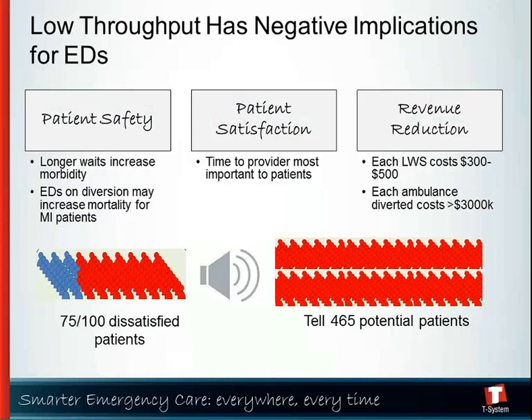Patient satisfaction is obviously a very big driver of your success and future volumes. And one dissatisfied patient can produce havoc in your referral base. There's a study that showed 75 out of 100 dissatisfied patients talked to their friends who then talked to their friends, and it ultimately impacted 465 potential patients.